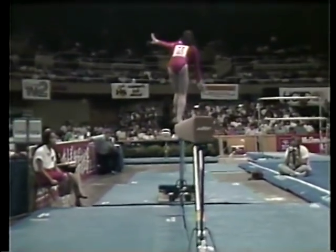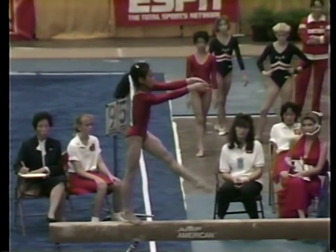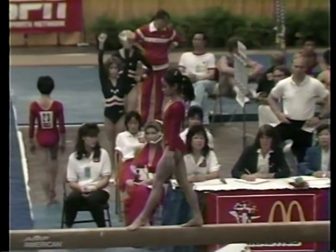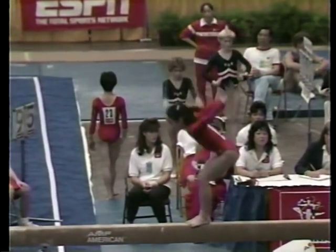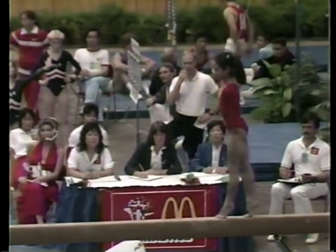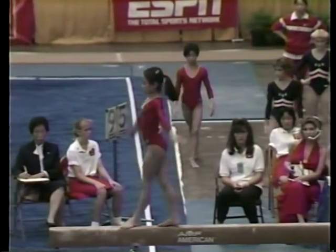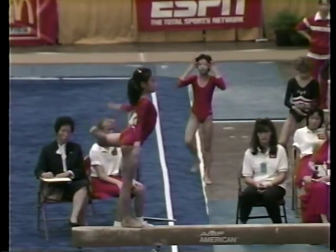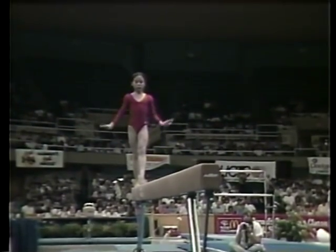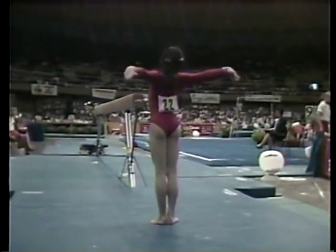Shoulder roll. A little bobble. She's kind of losing control. You can tell her shoulders are a little off. Another standing layout. On a beam that's 4 inches wide and 4 feet off the ground. She's preparing for a dismount now. Making sure she's at the end of the beam. And it's a round off, double back semi with a step back.